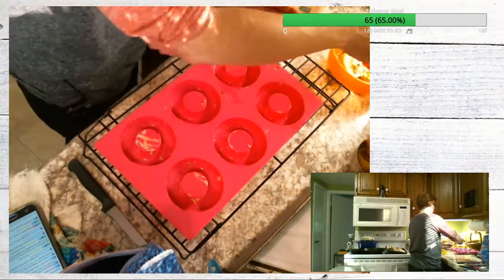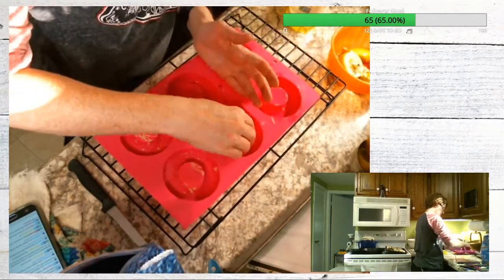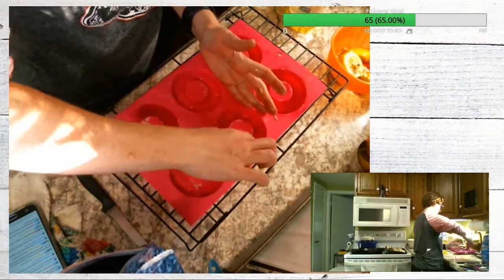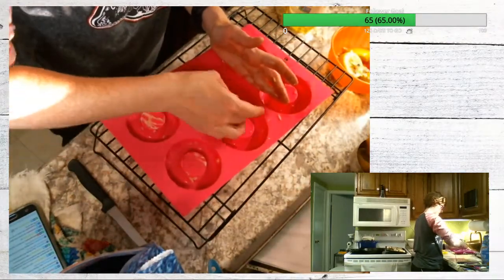Gables, you do baking. What's your favorite cooking spray? I actually stopped using cooking sprays when I had my food blog because it would just cake and cake and cake onto the pan because it has like surfactant in it.